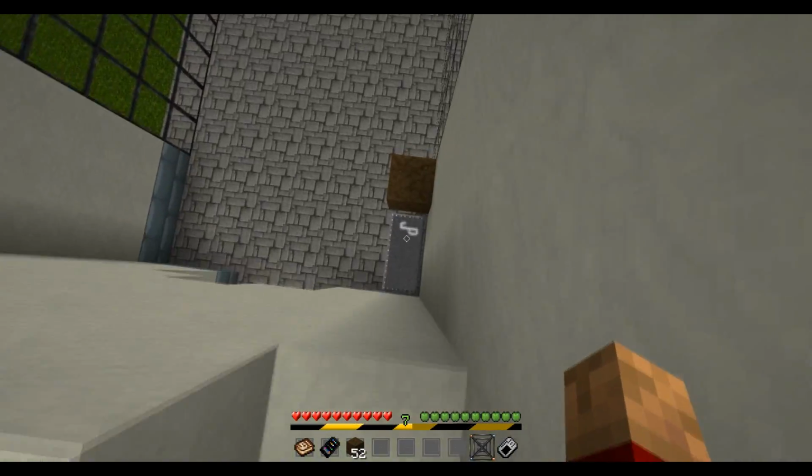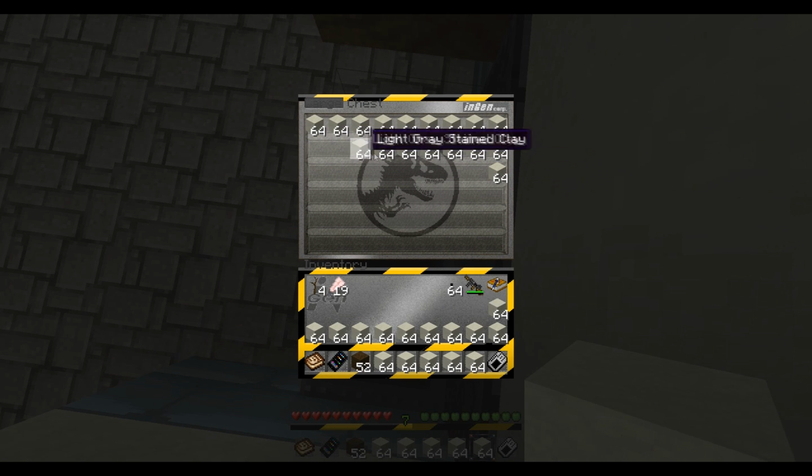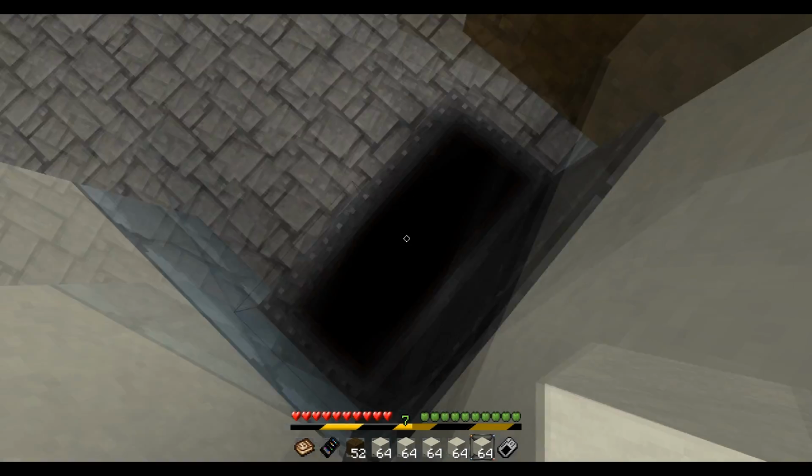Oh, and I ran out of stuff. Let me just fill my inventory up until nothing else fits in. There.